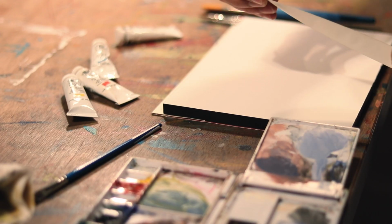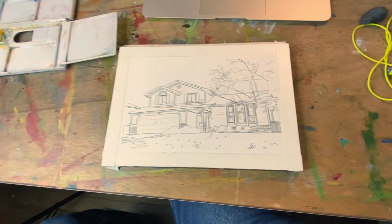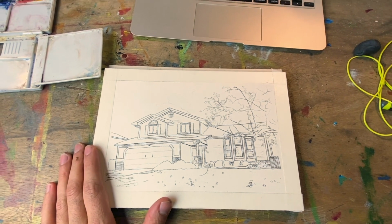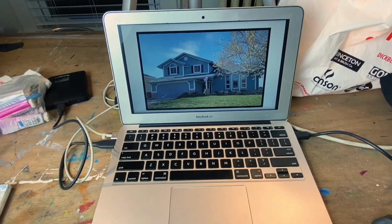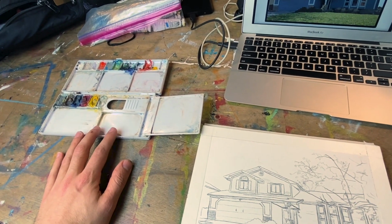Once I got all that set up, I was ready to start. It's kind of a mess here, but I've got my drawing on the watercolor paper ready to go, and I've got my reference image here. I think what I'm about to do is put out gouache on my palette, and I'm nervous. I'm definitely nervous to start with the first strokes of paint, but it's probably fine.